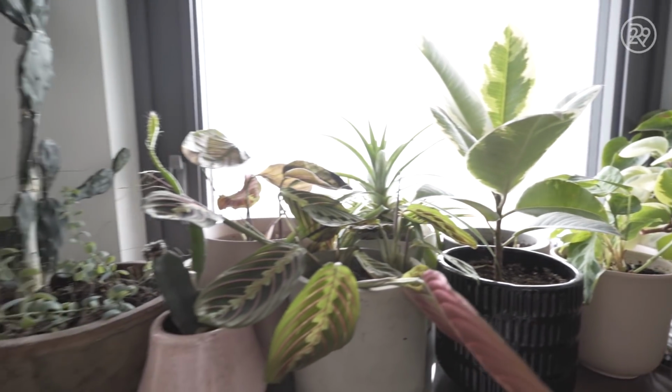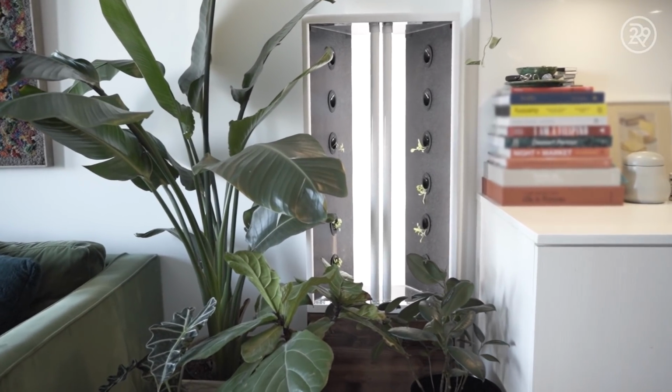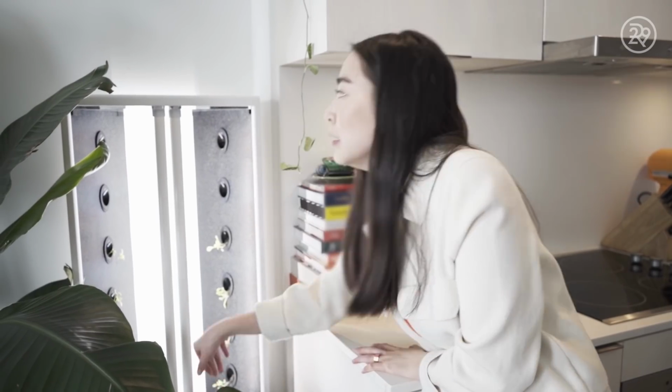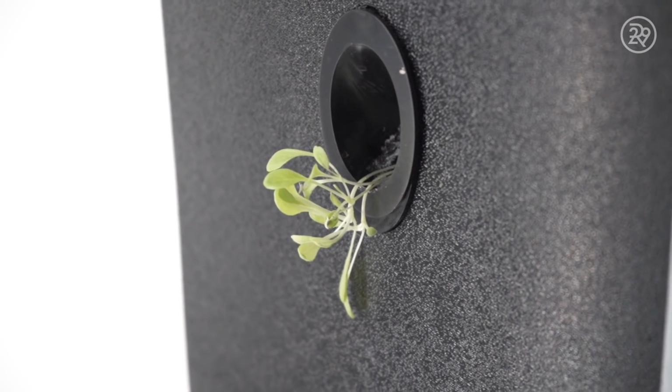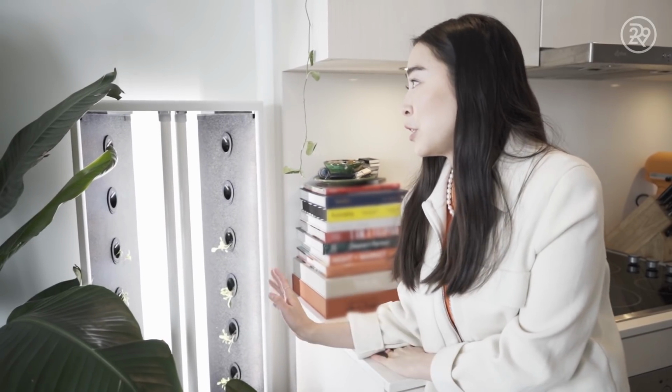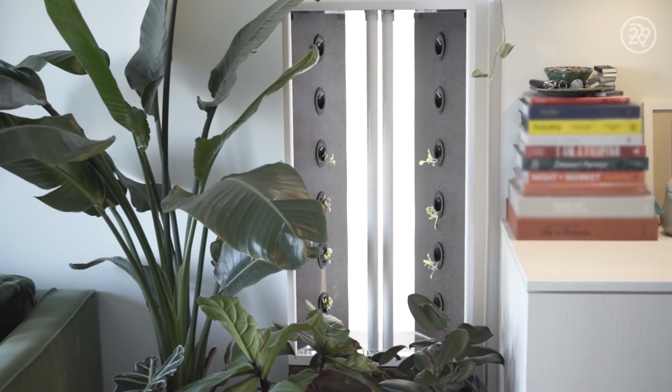I also have this plant wall, which is called a Just Vertical Garden. It's a hydroponic system that allows you to grow your own food, which is pretty magical. It's definitely a huge privilege to have one of these. I was fortunate enough to be gifted it.